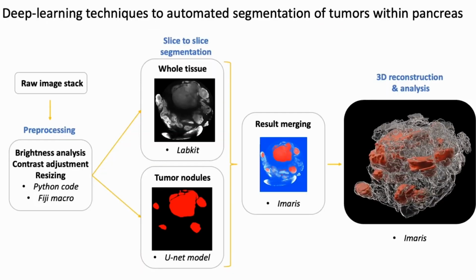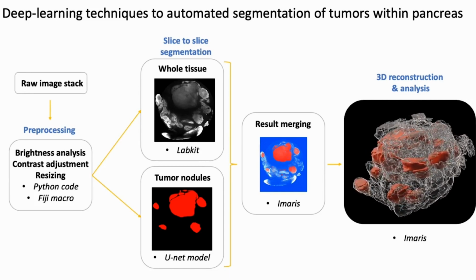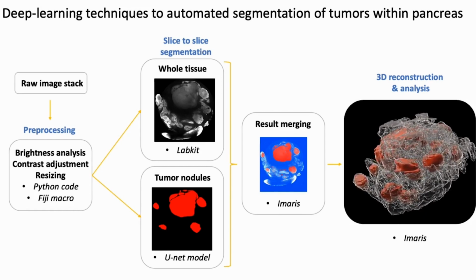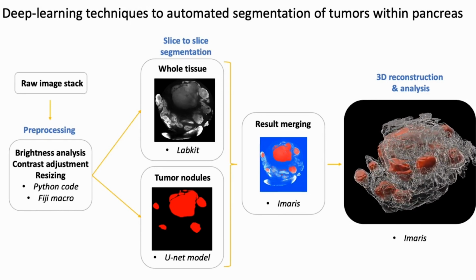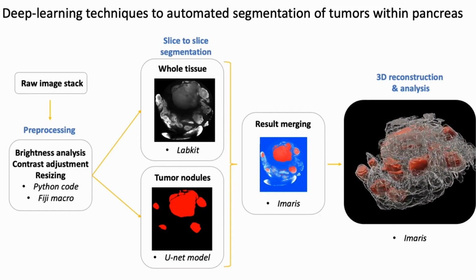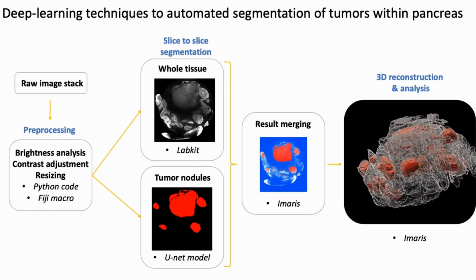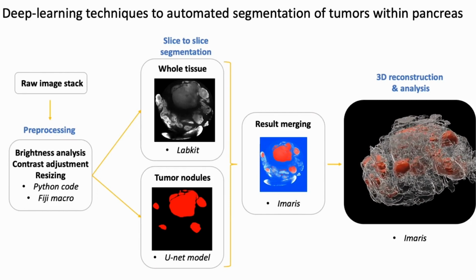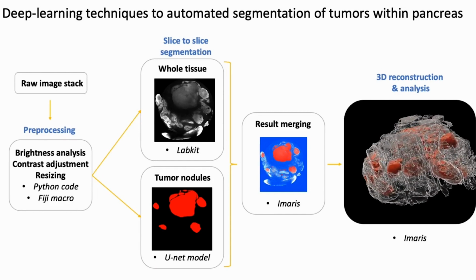We used the image of the autofluorescence of the tissue to develop deep learning techniques for the automated segmentation of tumors within tissue samples. Our primary objective was to achieve full automation in this process. We started by pre-processing the raw image stack obtained from autofluorescence staining. This pre-processing step was crucial in enabling efficient analysis of the entire dataset. We then employed the LabKit program, which allows us to segment the entire tissue slice by slice.